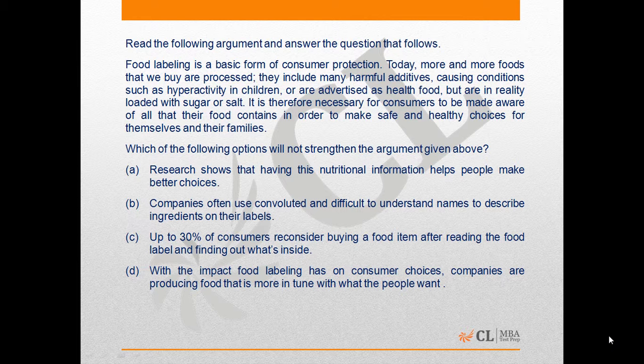Option B. Companies often use convoluted and difficult to understand names to describe ingredients on their labels. This option weakens the argument because when the option says companies use names which are difficult for consumers to understand, then even if food labeling is done, the benefit that can be derived from food labeling for the consumers will be lost because they will not be able to understand exactly what ingredients are used in the food. So option B does not strengthen the argument.